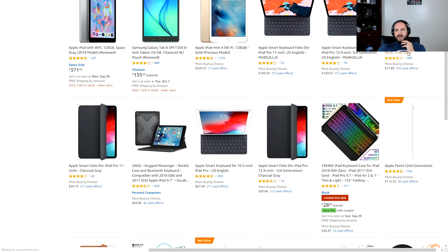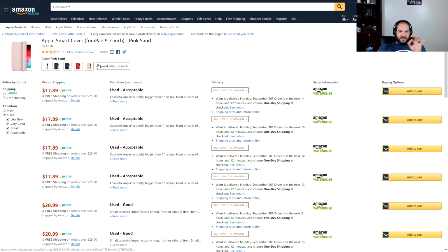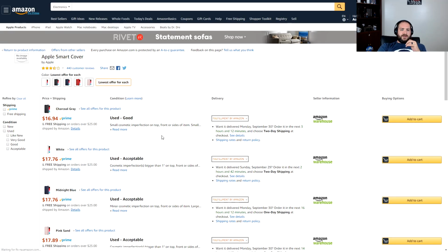So okay, right here. So we have the Apple cover. We can do see all buying options again, and this should give us the lowest offer for each. So on a charcoal gray, good condition, this is the smart keyboard cover for the 9.7 inch iPad. Is 16. Let's see what we got right here. So we're looking at 16.94. This is what they say is wrong with it.